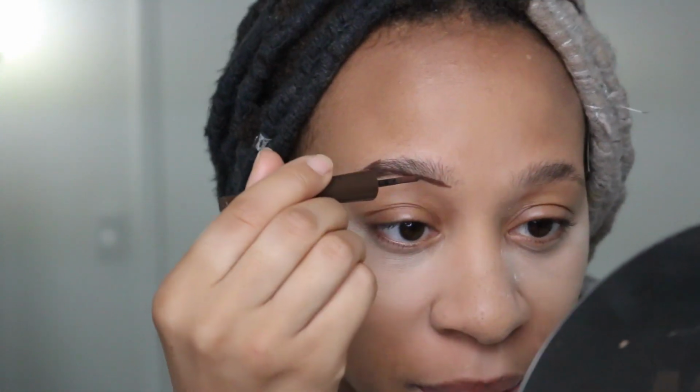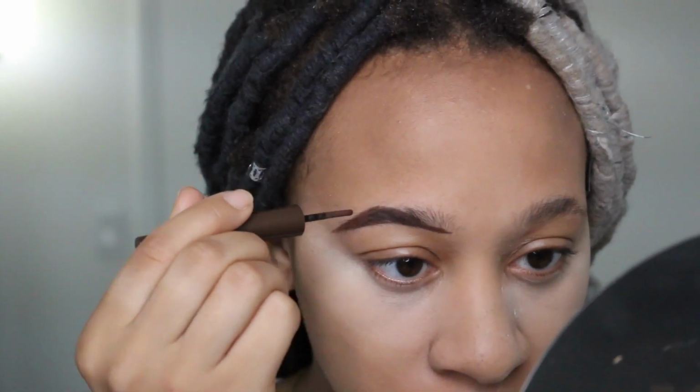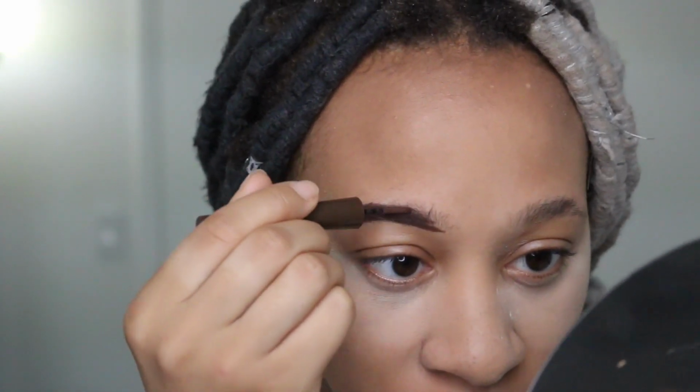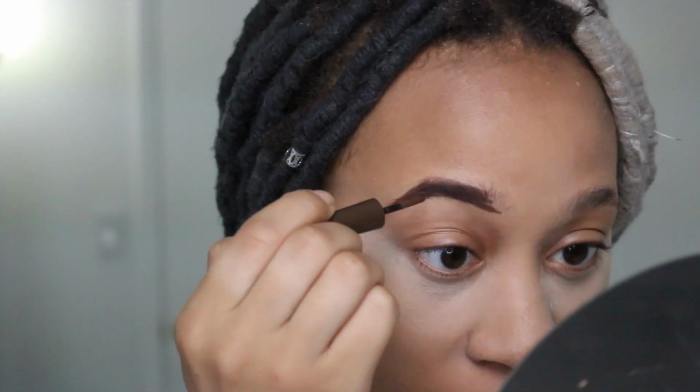Okay, it's highly, highly pigmented. I feel like maybe because I'm nervous to use it, because I'm very sure of the products that I do use. I know how they work. I know how I like to use and how I like to apply them. So maybe because this is new, but also the applicator feels a little flimsy. And I think that's making me unsure, but I'm very impressed by the pigmentation. I'm not gonna lie.